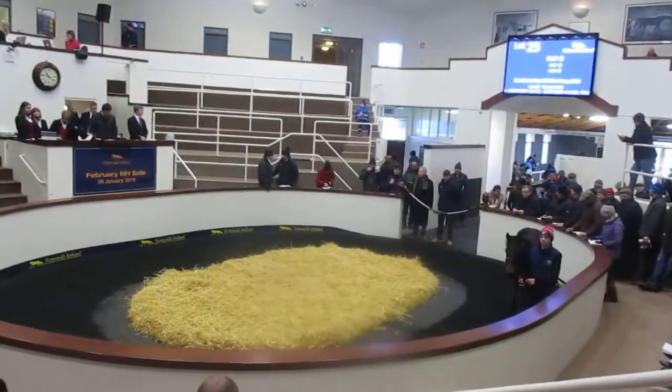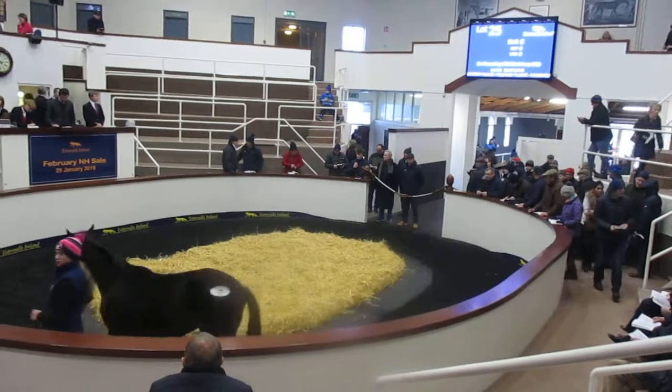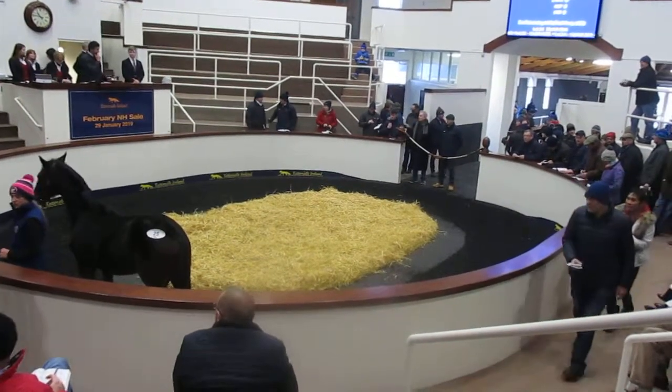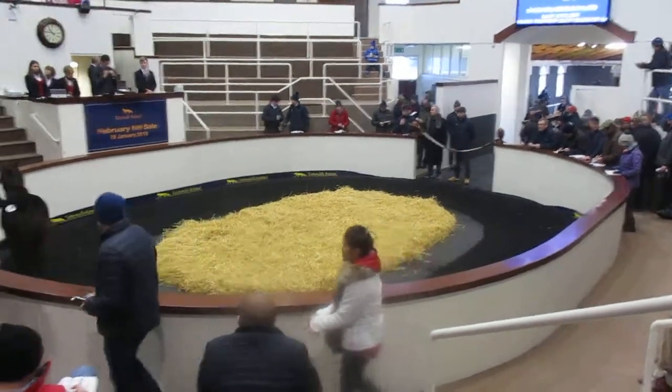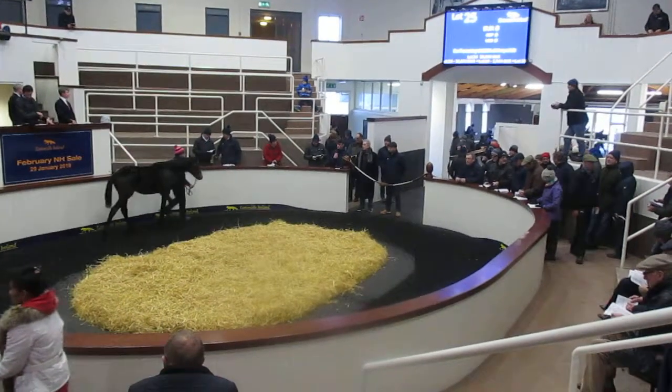Moratorium is a winner of a main hurdle two weeks ago. Good easy mover, size and scope as well. By the Tsar, Yorkdale, 10 men of course. Not too many left to buy the Tsar, of course. One from here. What are we going to buy from here? Come on, put him in, what are we going to buy?